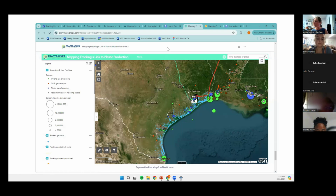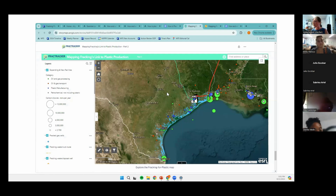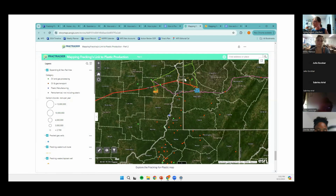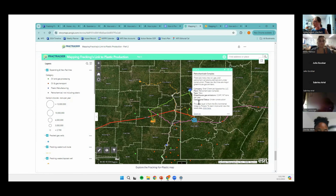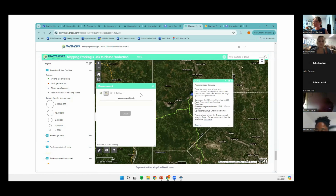And then another one of the questions is asking about how close this new Shell ethane cracker that Dr. Auch talked about, which is being built as a new petrochemical hub in the Appalachian region, is to Central Valley High School in Monaca, Pennsylvania. And so with that one, they're going to use the measurement tool to zoom into this Shell ethane cracker here and use the measurement tool to see how close it is.